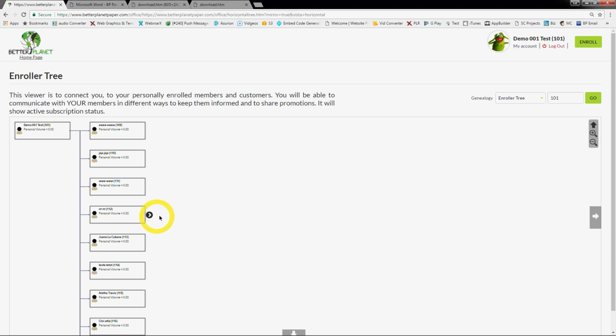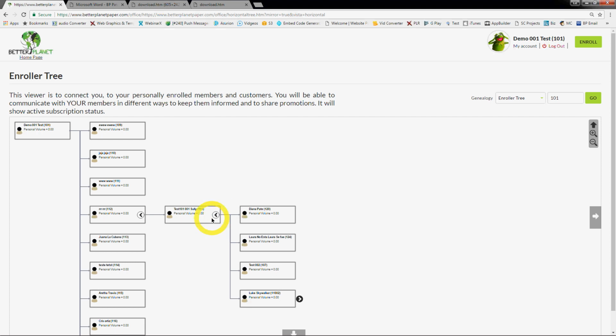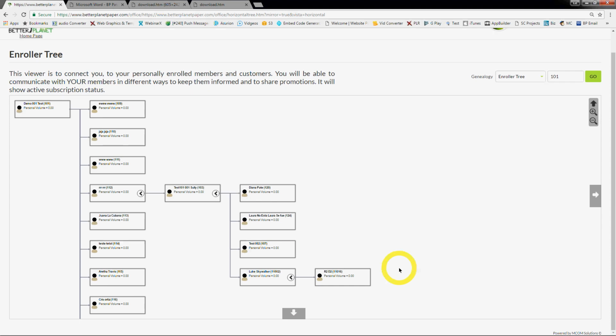Another thing that I want to show you is that when you see a little arrow right here, that means that person has additional team members that are helping them grow the business. And you can drill down. So you can see that this person is connected to this individual, and that Test 101 also has people connected to them. And so when you click on that, you can keep drilling down and seeing your organization. This is like an organizational structure that you're viewing here.